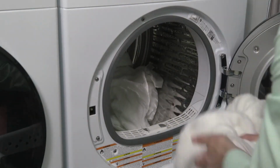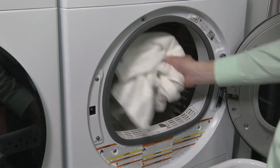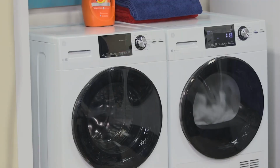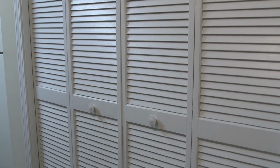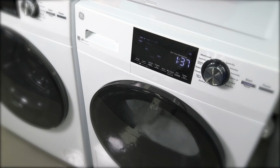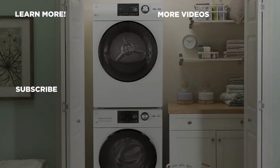One of the main drawbacks of this model is its longer cycle times, a trait that's not unusual in the compact washer category. While it may not be ideal for those in a rush, the extended washing duration is often a trade-off consumers are willing to accept for the benefit of space savings. Fortunately, the machine's performance makes up for it. Clothes come out clean, and its energy efficiency is a bonus for those looking to reduce utility bills.